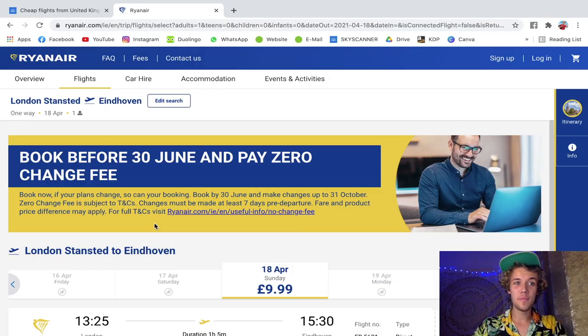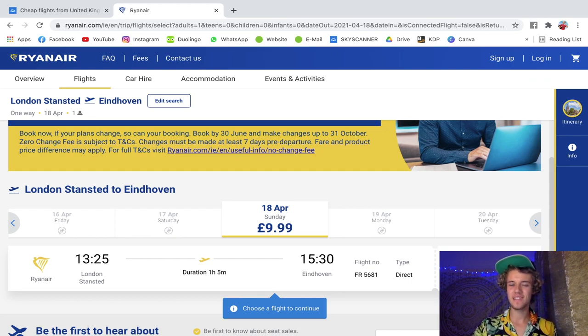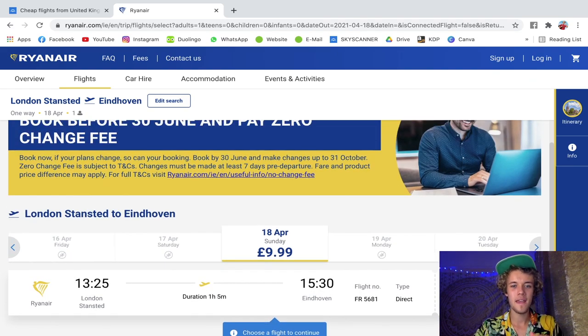Okay, so now I am on Ryanair.com and we will see a flight that I found through Skyscanner. We can see it's in pounds at the moment, £9.99. So it's a bit more expensive than £9.99 in dollars or euros, but it's going to be like 11 euros, maybe like $12, around this.